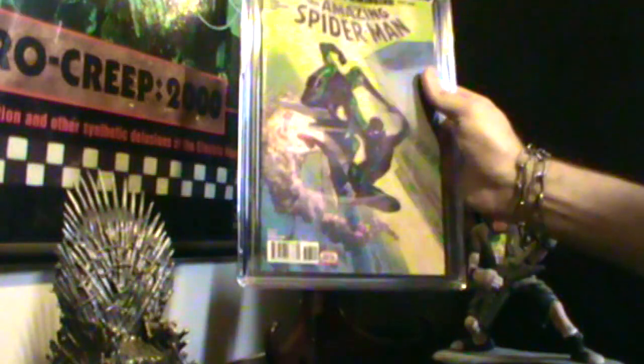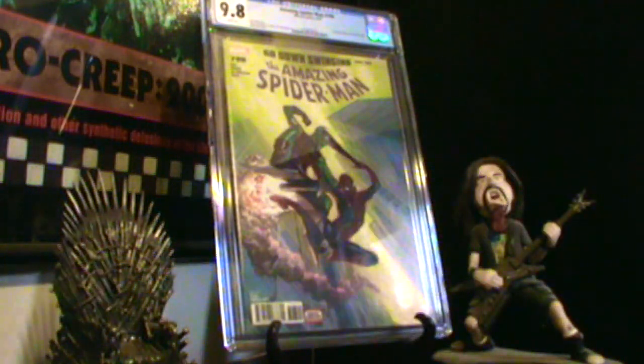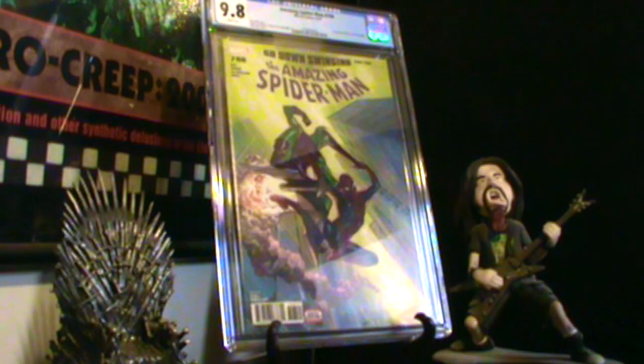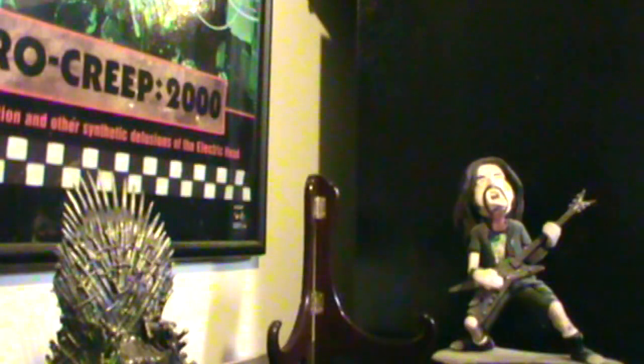Cool. So we got an Amazing Spider-Man 798. I think this is the Alex Ross cover. First appearance of the Red Goblin. Huge print run, so I don't know what this is going to do, but I got the Virgin variant too. Came back in 9.8, so super happy with that. Really cool artwork though. I like Alex Ross.